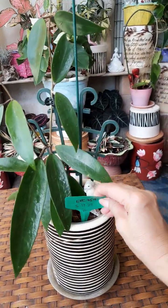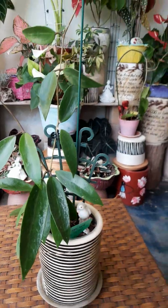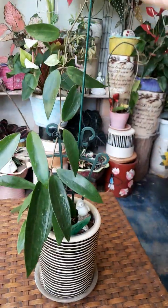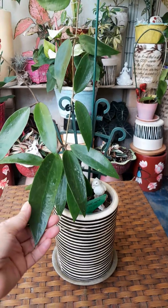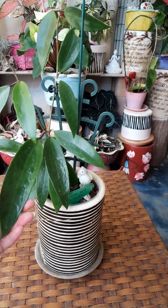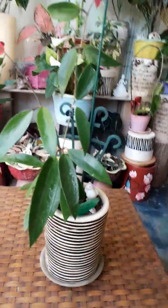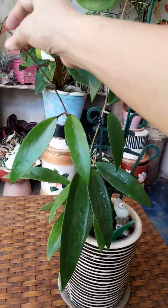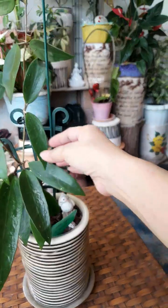and now it has 2 stems, 4 leaves. It has 2 stems, and it has this. It hasn't flowered on me yet. Her leaves are long and shiny also. They're soft. And there's new leaves coming, there's a new stem coming out. I think it's gonna get bushy pretty soon.